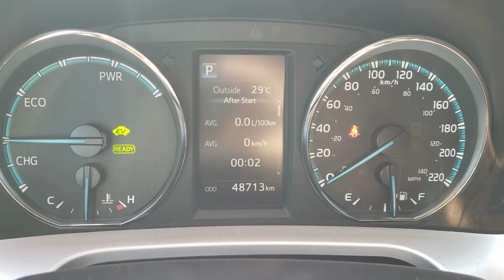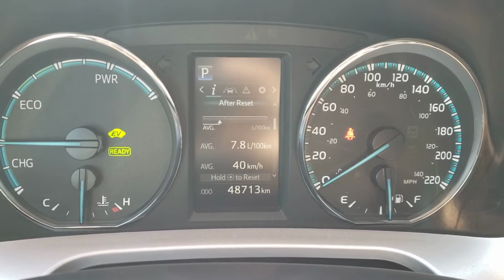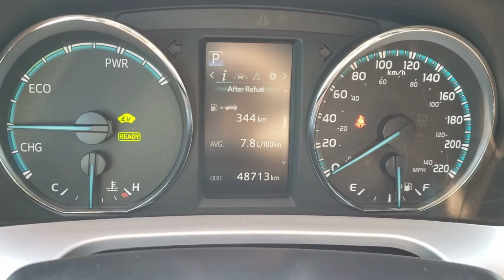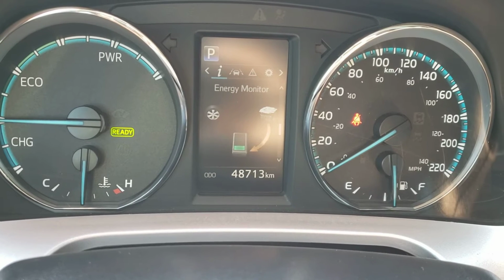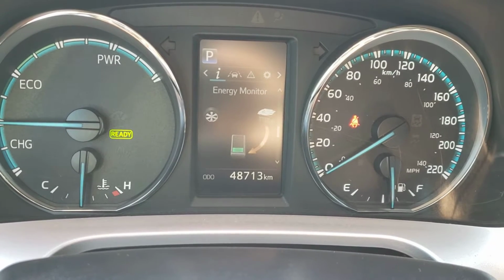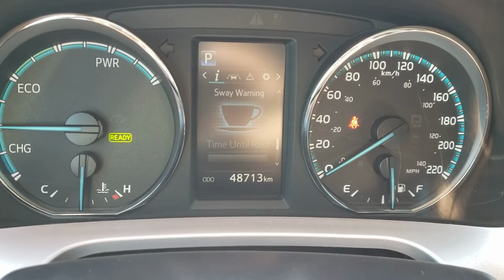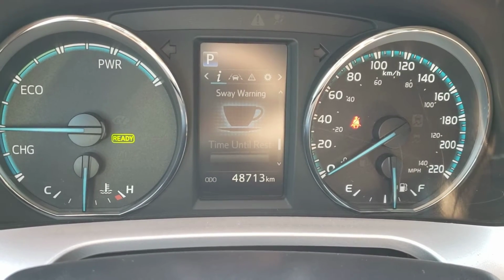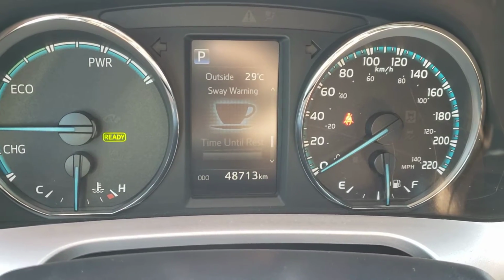In this very first information screen here, you've got your after start stats, which includes your average fuel consumption and speed, and you've also got the trip time. You'll also find your after reset stats as well as your after refuel stats, which includes your range. Below that, you'll find the energy monitor, so you can check to see whether your engine is charging up your battery or if your battery is powering the vehicle. Below that, you've got the sway warning here, so this will let you know if it might be time to take a rest if you're swaying between the lanes.